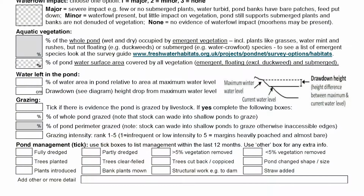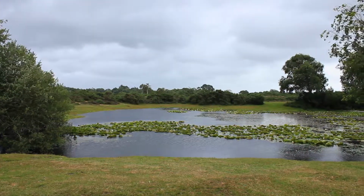The recording form then has a section on pond management. This refers to any management that you can see which has taken place in the last 12 months. There is no evidence of extra management on this pond.